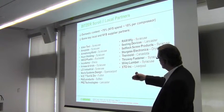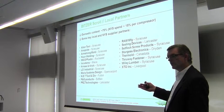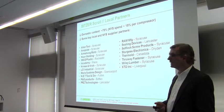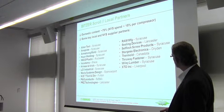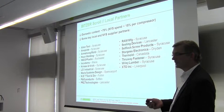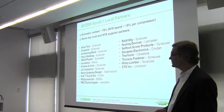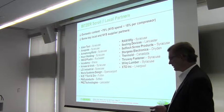A lot of our partners in the area that we do some business with are ongoing suppliers. Some of them developed tooling and machinery for us. Some of them provide other devices to us. And we'd certainly like to continue to do that. I personally believe that we can do this here in New York and support the cluster.